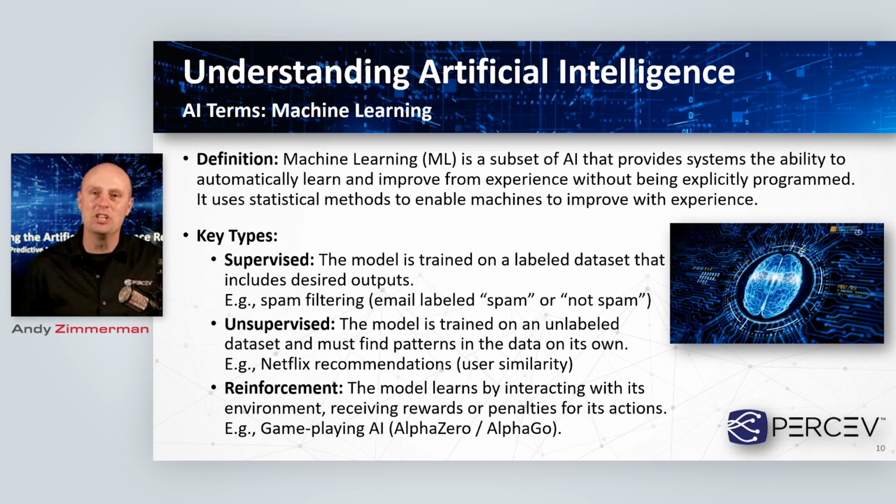The second main machine learning type is unsupervised learning. This is the flip side of a supervised approach, where we're going to train a model on an unlabeled data set. So we need to actually use the machine learning techniques themselves to find patterns in this data on their own.